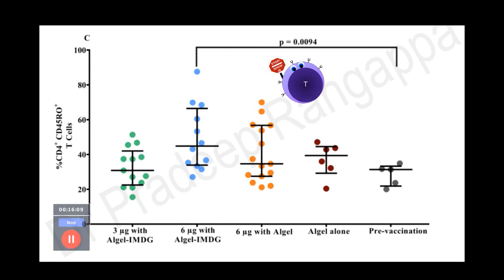So what I understand is in phase 3, I believe they're going ahead with 6 microgram as the dosage of the vaccine. So that is the gist of this whole phase 2 trial. And what we also have taken comfort in is there were no serious adverse events in the 3 microgram group or 6 microgram group, and they had systemic adverse events which were typical to any of the vaccines.